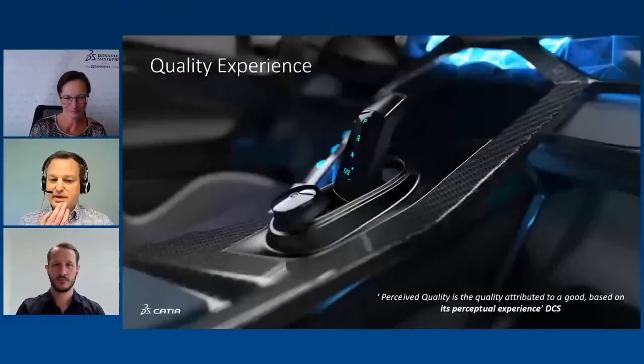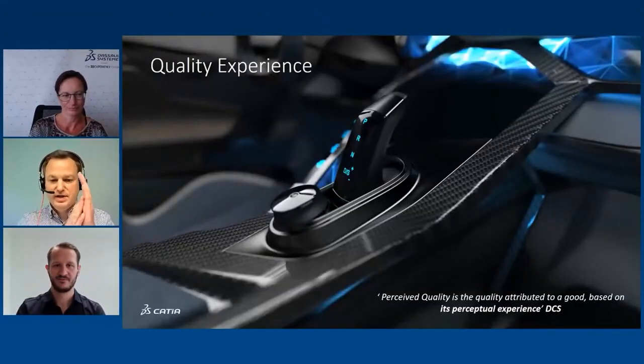Yes, so perceived quality actually is about perception. So it's everything you can perceive. It's about our senses, meaning what I can see, what I can hear, what I can smell, what I can touch at the end. And for our talk here, we are focusing a lot on visual perceived quality because it's a very good example of how it's impacting our design and development processes.